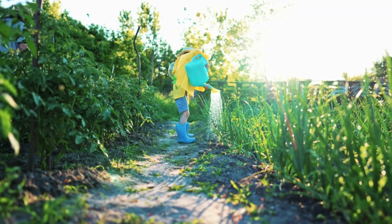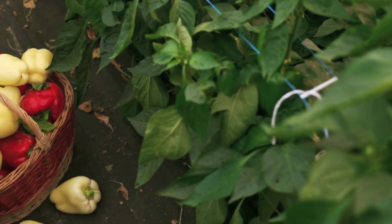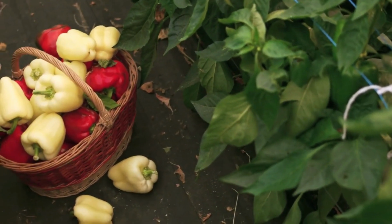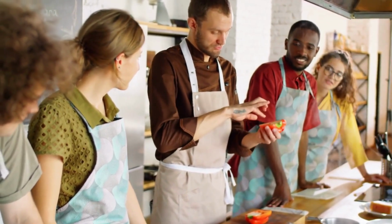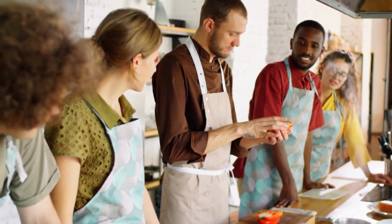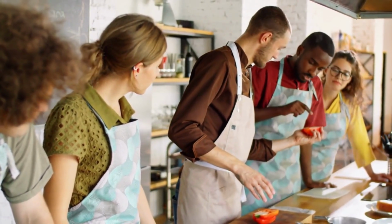Not only will you save money compared to buying nursery plants, but you'll also have access to a wider variety of unique and heirloom crops. The real magic lies in watching those tiny seeds grow into thriving plants, a deeply rewarding experience that brings you closer to the essence of gardening.